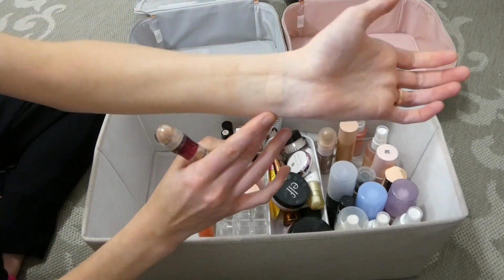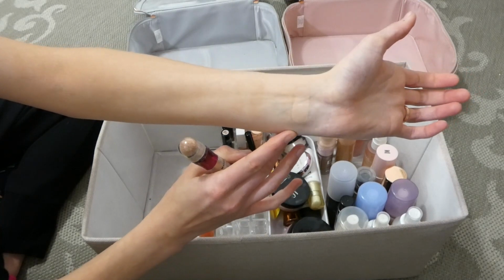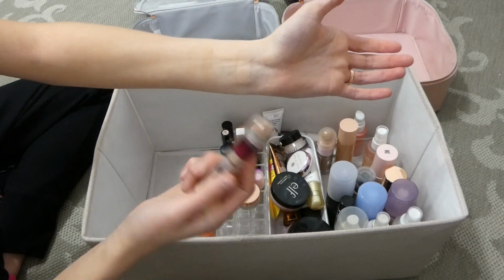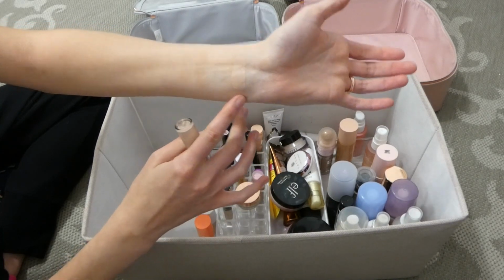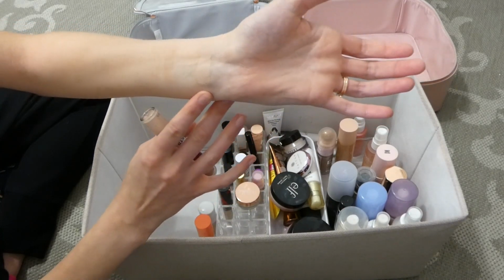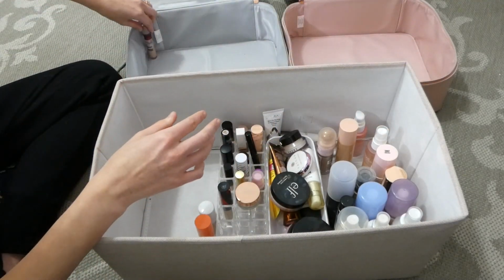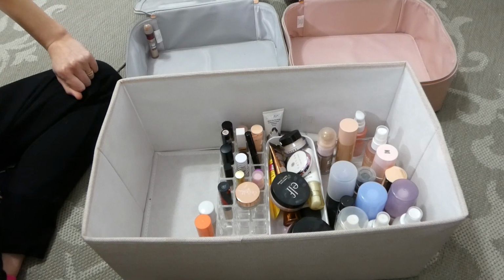But here's that first one swatched here. This is the Maybelline, and it's just so smooth. Even using just the applicator there, it applies so smooth and so nicely. I love this concealer. So obviously we're hanging on to that one.